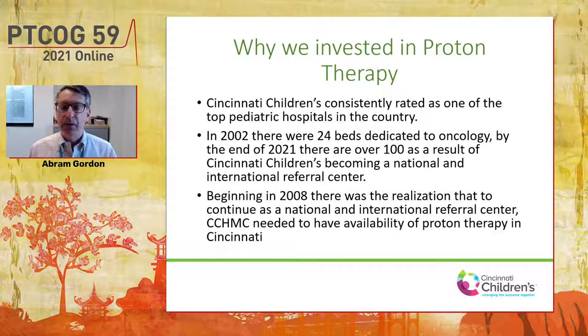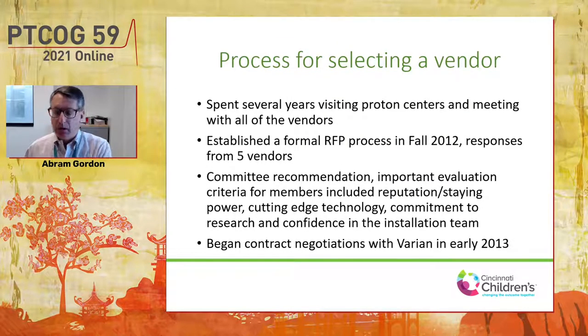It would not be sustainable for our referral hospitals to send patients for proton therapy in one place and medical oncology care to another. So once we decided to get into proton therapy, we spent about 3+ years just visiting other proton centers, learning about proton therapy, as a pediatric healthcare system. We did not have a department of radiation oncology. All of our kids went to University of Cincinnati Hospital for their radiation treatment. So we had a steep learning curve to really understand what we wanted out of a proton therapy center.